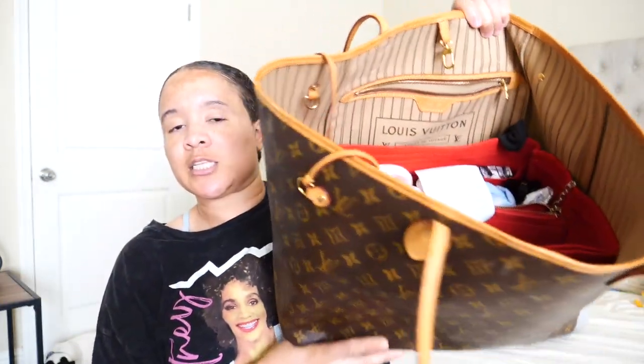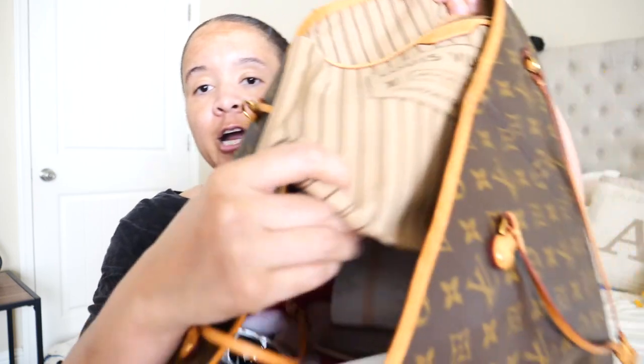And so I'm going to talk about the pros of this bag. I'll talk about the cons of this bag. So there it is right there. It's large. It has a large pocket on the inside. There's a large pocket right here, and it does have a little closure right here.